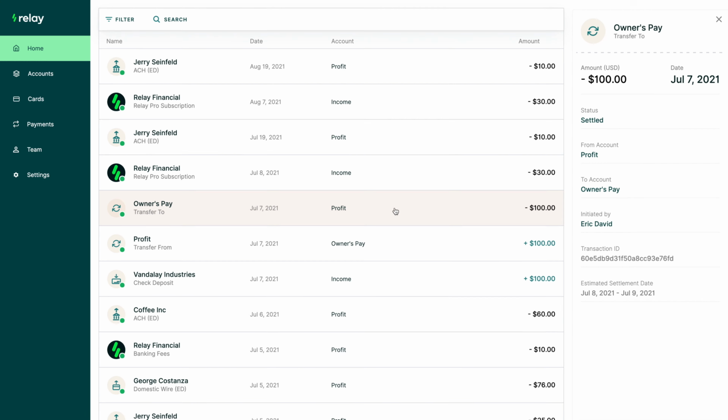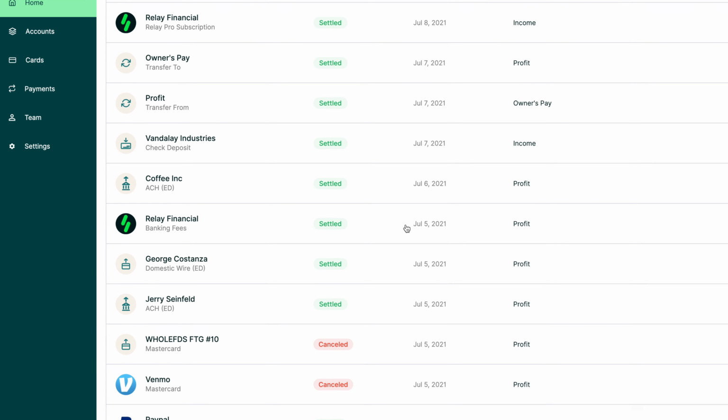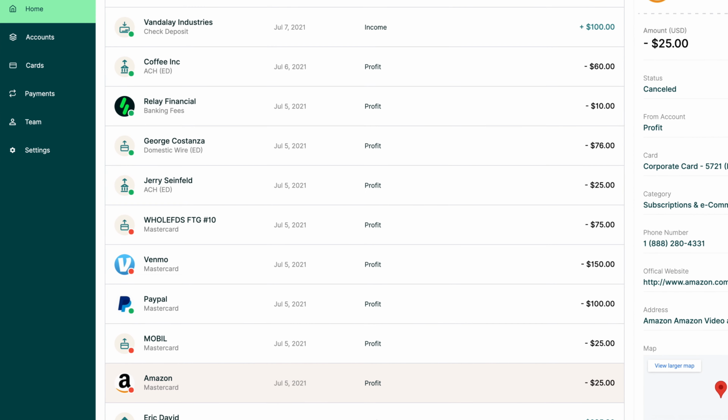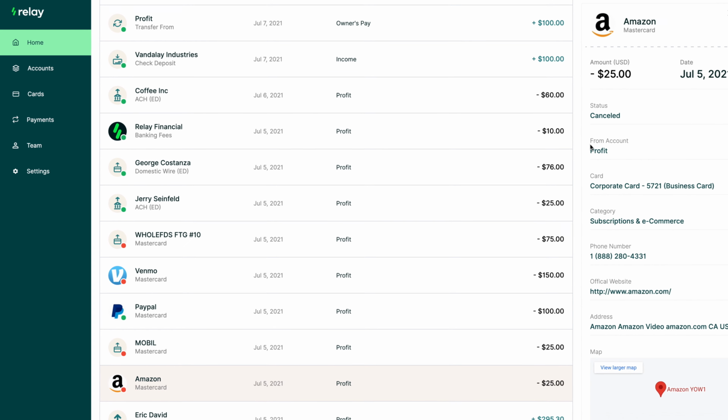But as you can see here, these transactions clearly state exactly where the charge originated from, and you can even click on each individual transaction to see which account it was pulled from, which card was used for that transaction, and a bunch of other helpful information on the actual merchant themselves.